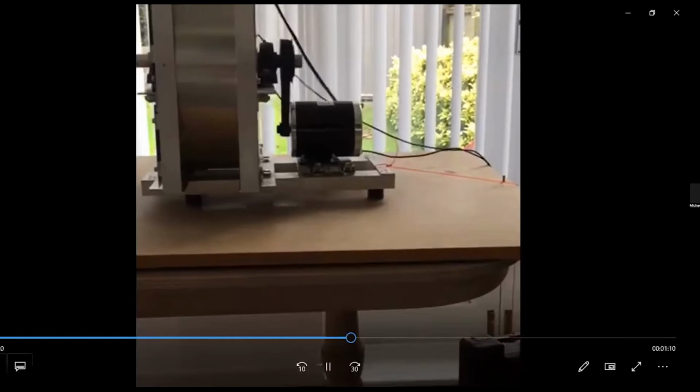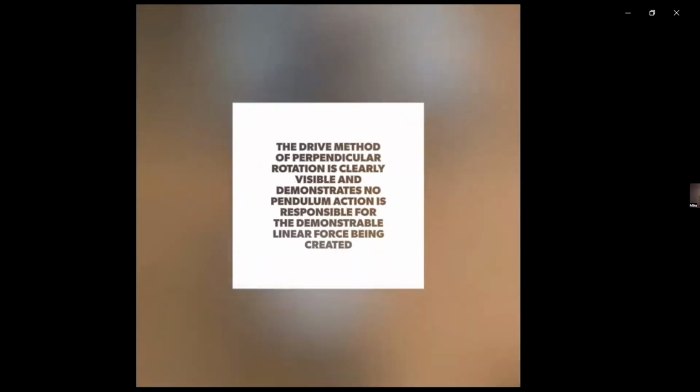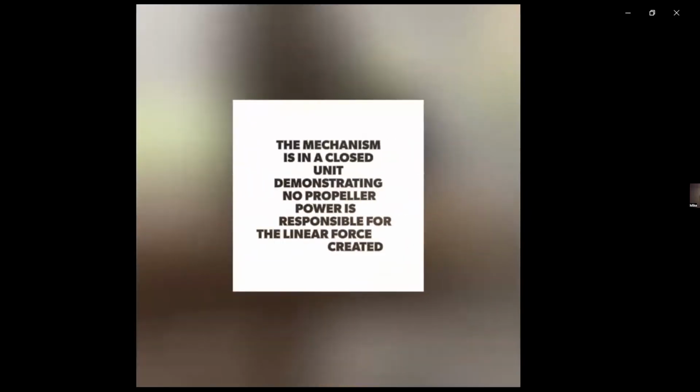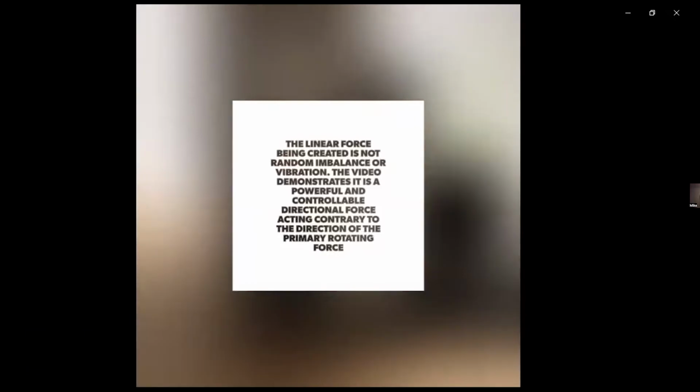Okay, I'll take it from the beginning, if I may. This was the video that I demonstrated in the previous series. I won't bore you with all the details. I'll just rapidly run through it: the drive method, the perpendicular rotation, etc. The mechanism is a closed unit, demonstrating no propeller power is responsible. The linear force being created is not random imbalance or vibration. The video demonstrates it is a powerful, controllable directional force.